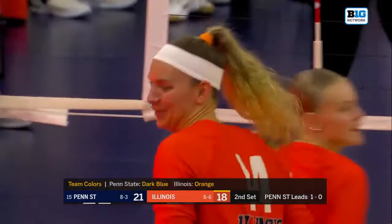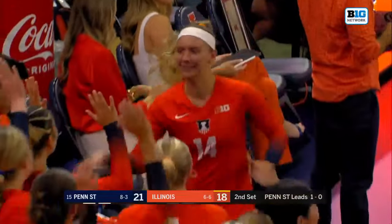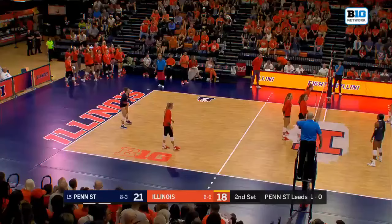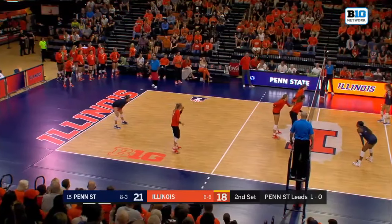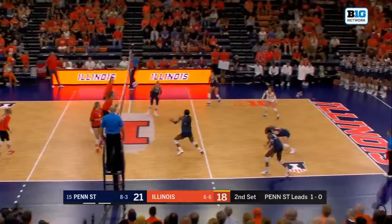Yeah, Illinois needed that point. That side out was huge. So a great pass allows the setter to just dish out the ball wherever she wants. Nungi coming through with a big swing, going against only one block in front of her. Penn State looking to go to 3-0 in Big Ten play.